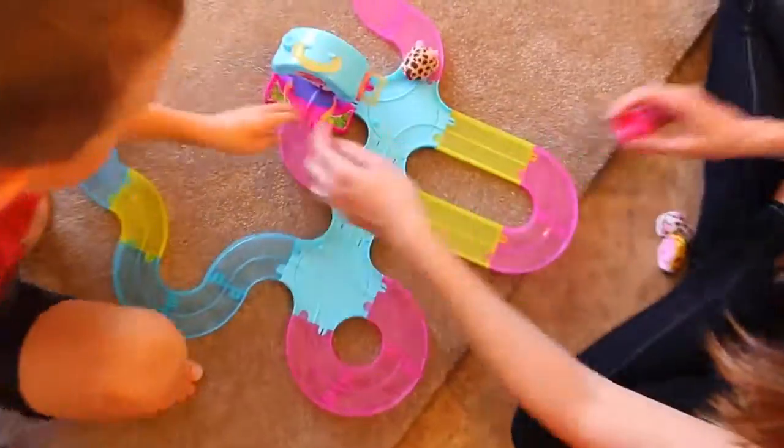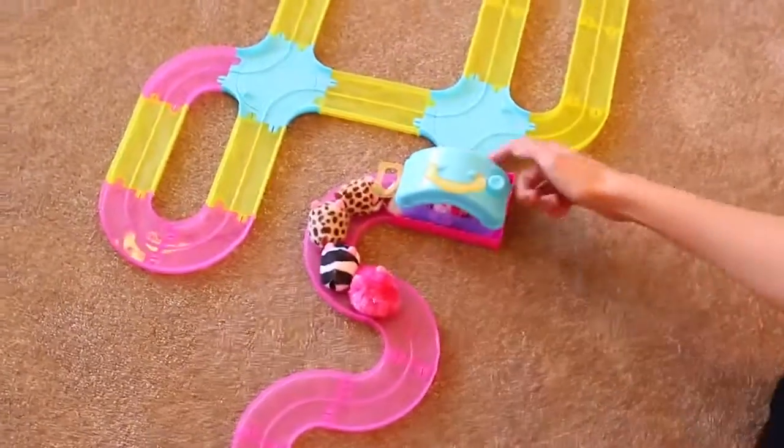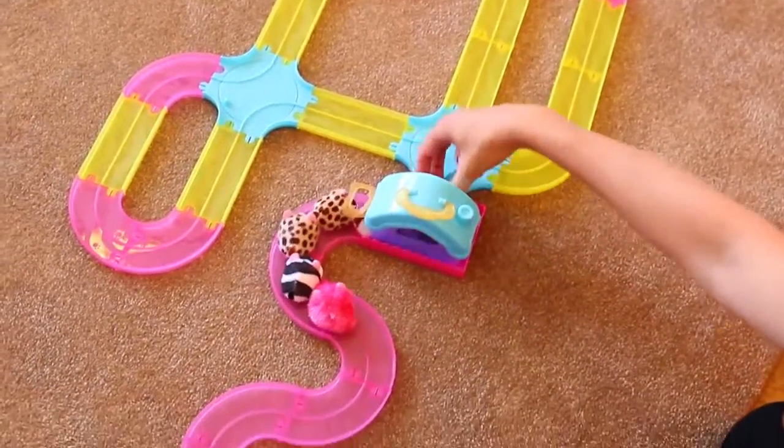Crazy skunky. Yeah, I like the skunky too. Go, traffic jam, it's LA. Maybe they're heading to Disneyland. Oh yeah, they're heading the wrong direction, that's why.